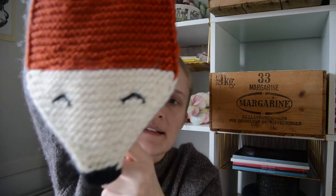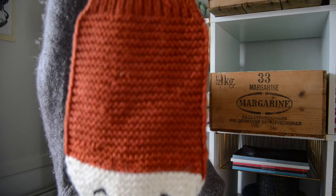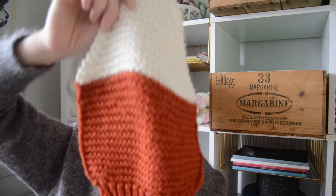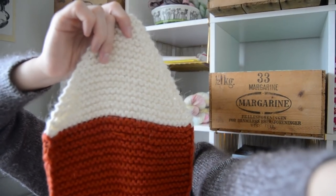So I don't know if you can see what it is. It's a little fox. And that's obviously the face, and then you have the tail. And I think this has been a work in progress for probably a year and a half.